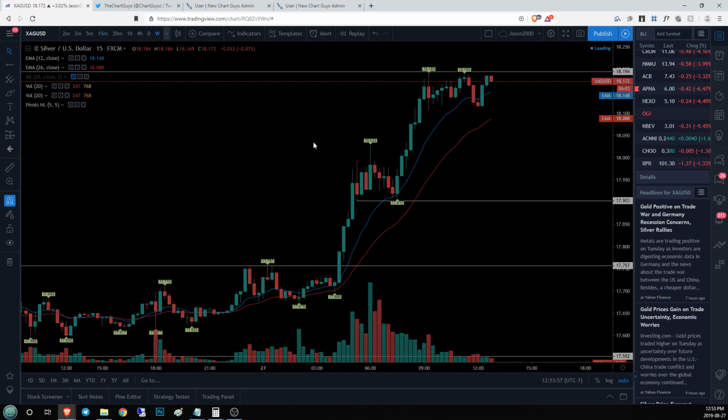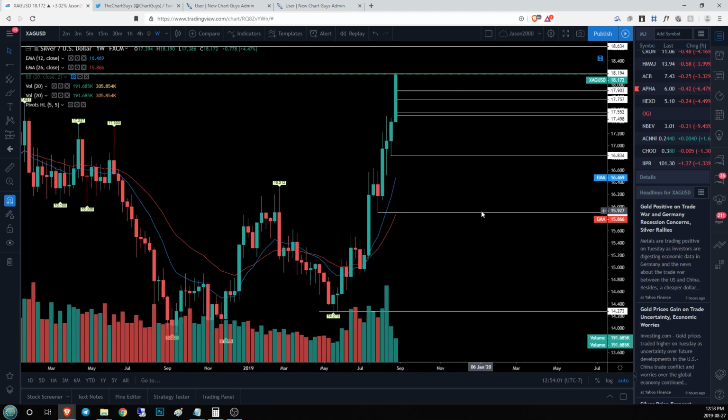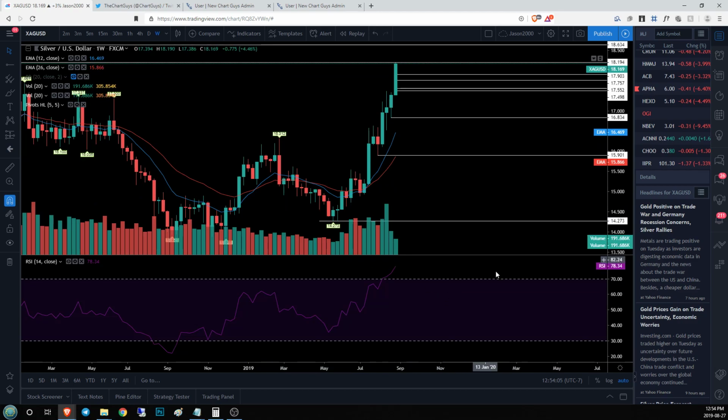Now, what's going to happen next? Well, we don't really know. I would expect, at the very least, we should see some sort of pullback. I'm trying to get my RSI to populate here. There we go. 78 RSI. We need to cool off.